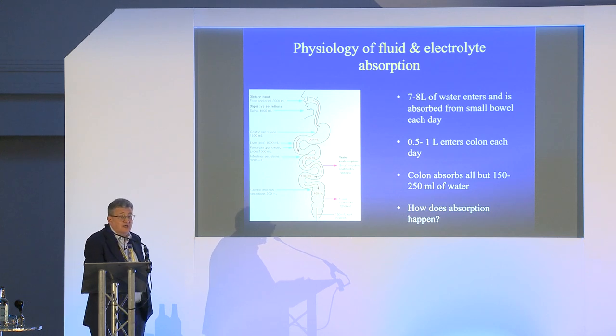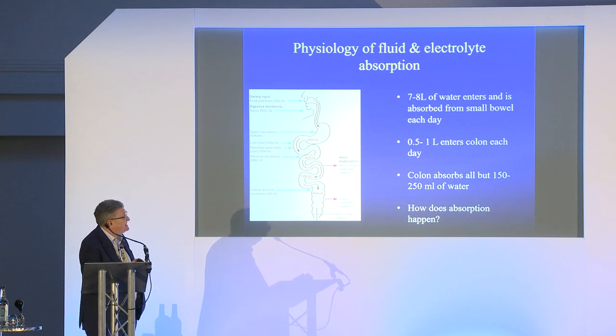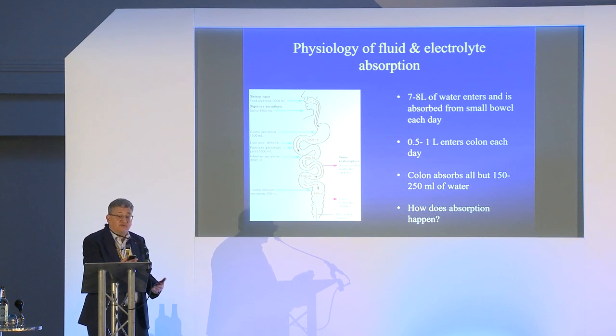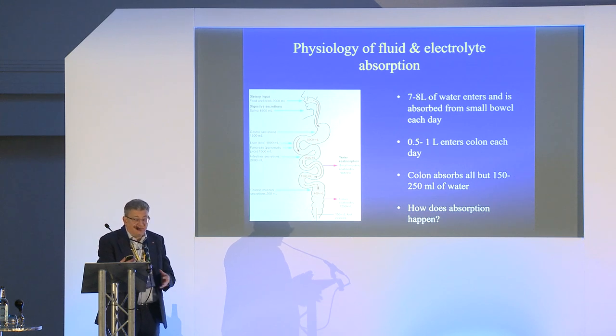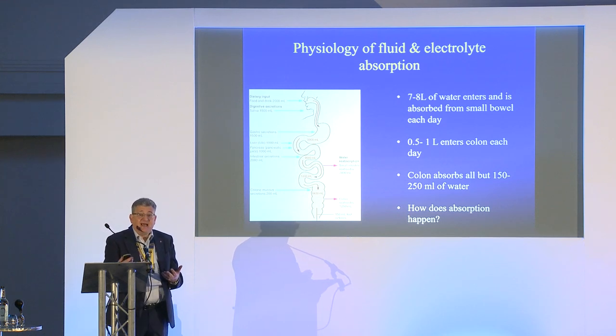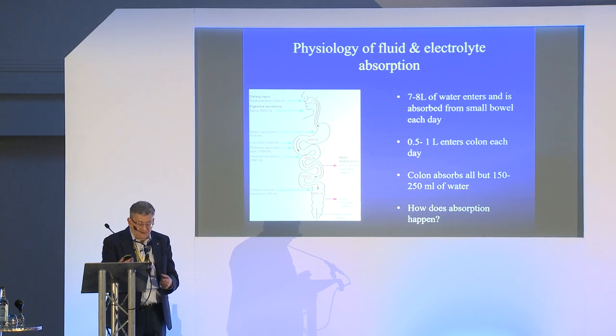So we know that roughly 7 or 8 liters of water goes into and is absorbed from the small intestine every day. Some of that is what you drink. Some of it is secretions from your stomach, from your liver in the form of bile, from pancreatic juice, from bowel juice. But that fluid enters your bowel and then it's reabsorbed out of your bowel into your bloodstream. And ultimately that leaves about 0.5 liter to 1 liter going into the large bowel every day. And your large bowel absorbs pretty much all of that apart from about 250 mils.